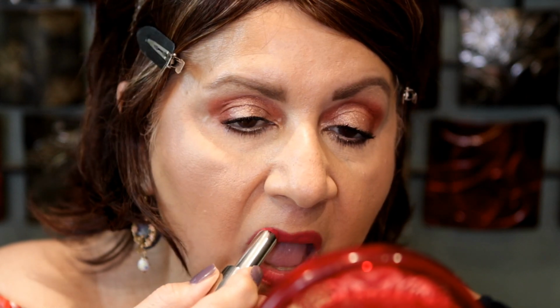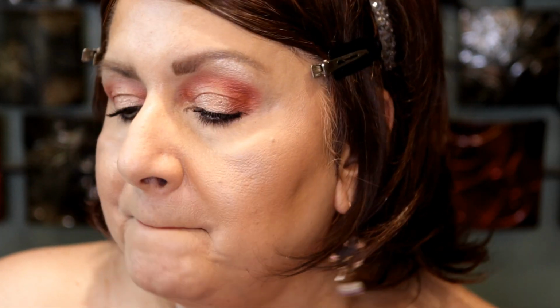Okay, so this is Tokyo Rose, correct? Yes. I've never tried these lipsticks before. It's matte. To tell you the truth, it feels a little dry. Never tried it. This is the first time I use it. I don't know how long wearing it is. I can let you guys know.